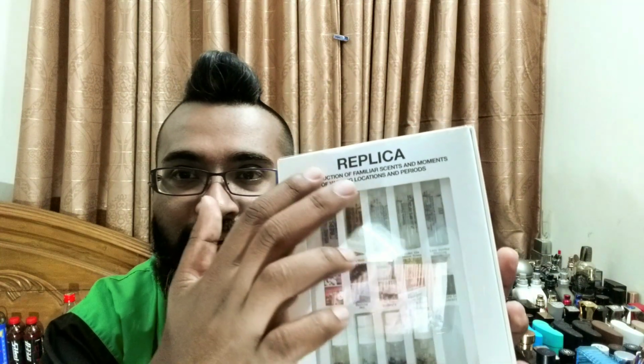So today, as you see, there's one missing from there. We're gonna be looking at it. I think Whispers in the Library. Okay. So I just want to show you one thing. They have given some sort of a story here. They basically try to replicate a certain period of time, incident, or place in a fragrance bottle. These fragrances are EDT 100 ml, and they can also be had in 10 ml discovery sizes, like a travel atomizer, and then you can also buy these sample sets. So that's the kind of information that I received.